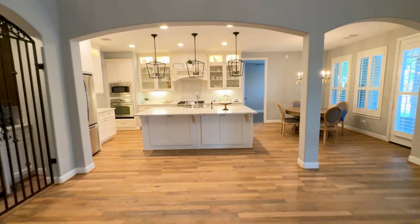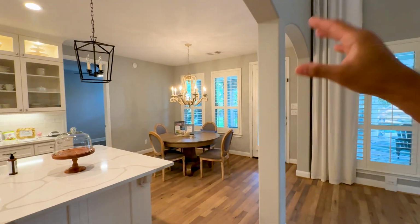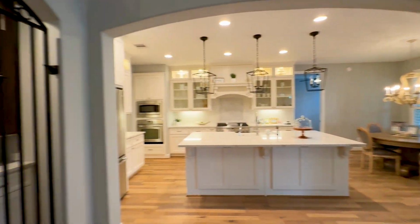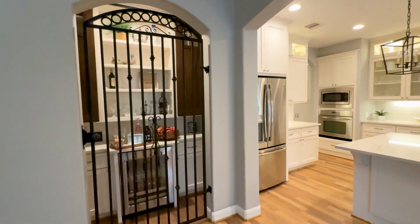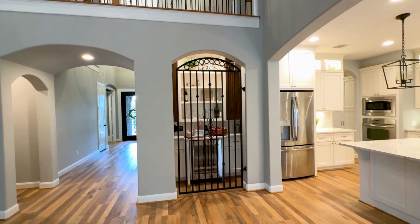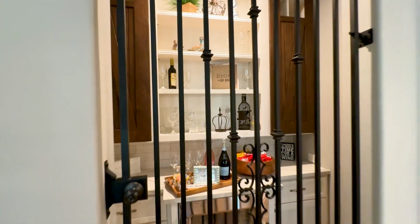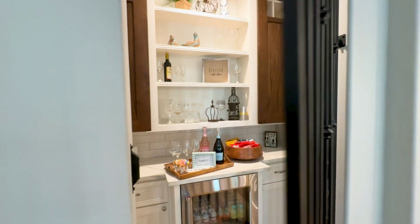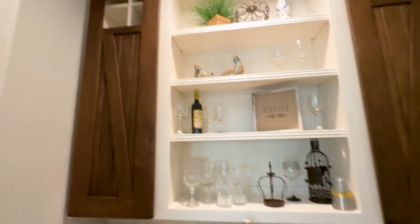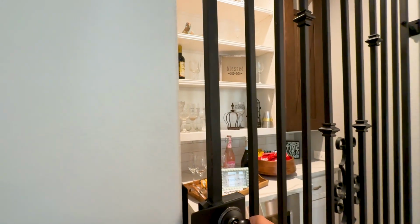Nice island, love the fixtures they put there. You do have your breakfast area over here. So down here in Texas, we have two eating areas, your breakfast area, and then of course your dining. Check this out here. They have a little bar area with the fridge. The gate's there just for more decor, but it's not locked. You can open it up if you wanted. Excuse my water bottle there. Or you can make this a coffee bar, right?